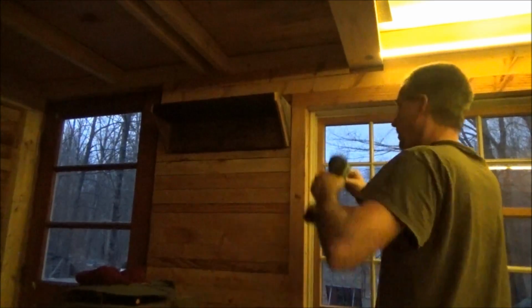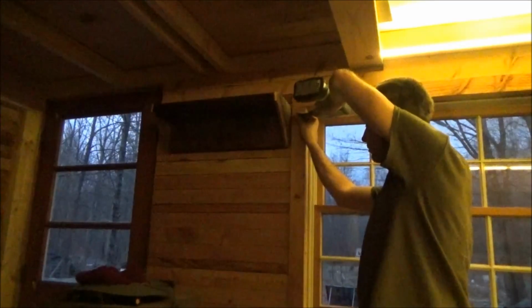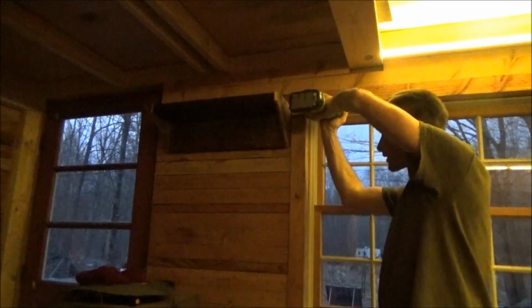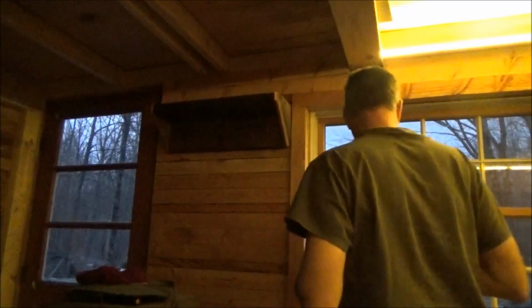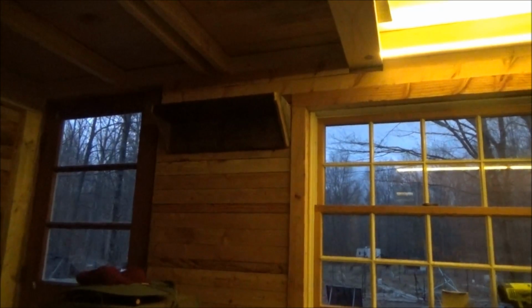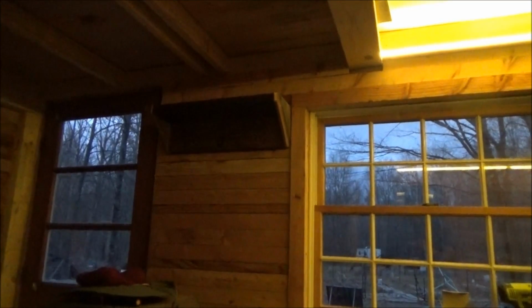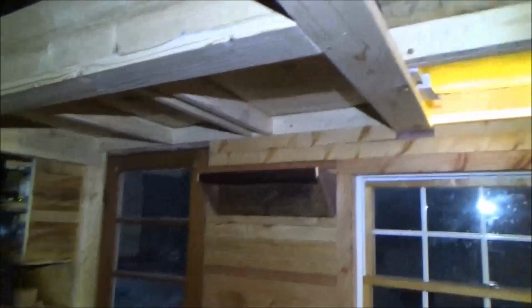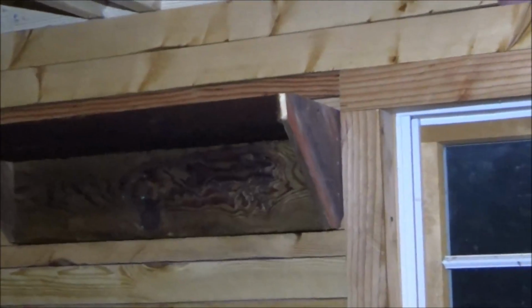Oil that up, darken the wood, and it's going to look good, and it'll match the other. Okay, let's get a close-up. I'll pause the camera, get my headlight, and let you see what you think. Yeah, take this off the tripod here. Well, what do you think?